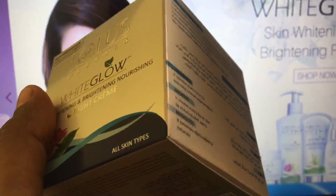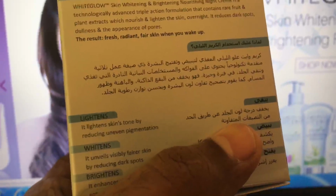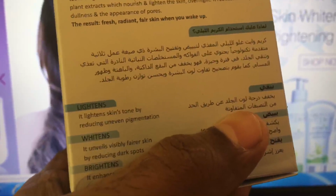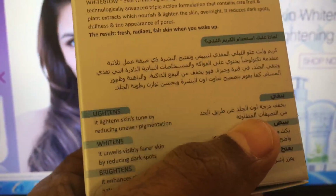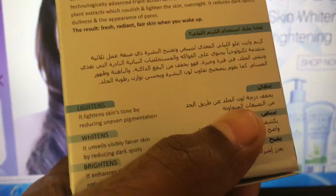Lots of people are taking this cream from my pharmacy and they are giving good results regarding this cream. So don't worry. It's a herbal product, there is no chemical. It contains some plant extracts and berries, like strawberry and some other berries. So you can apply it blindly at night time, and when you wake up in the morning, please use a face wash like the Lotus white glow face wash.